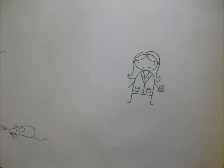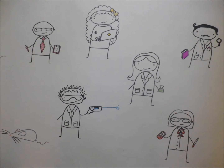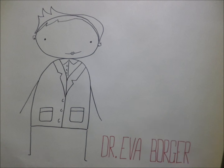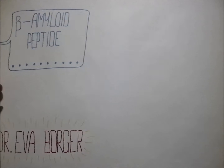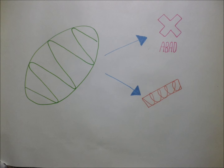Currently, at St. Andrews University, a group of scientists with a diverse range of expertise are using mice models, amongst other methods, to carry out extensive research into mechanisms of Alzheimer's. We talked to Dr. Eva Borger, whose particular area of research focuses on the beta-amyloid peptide, which interacts with two proteins in the mitochondria, amyloid-binding alcohol dehydrogenase, or ABAD, and cyclophilin D.